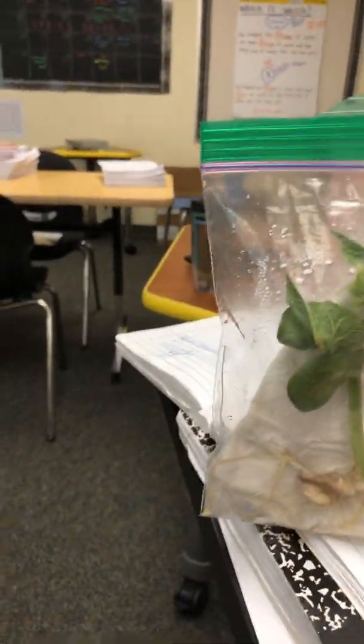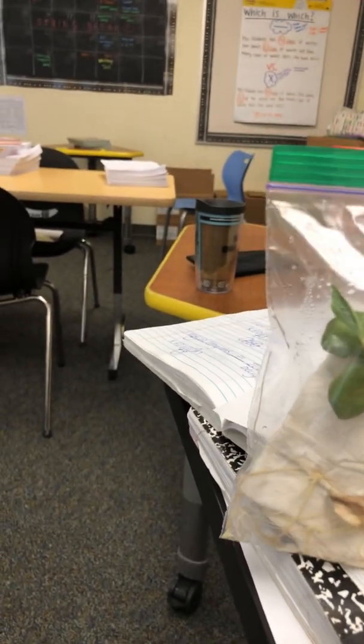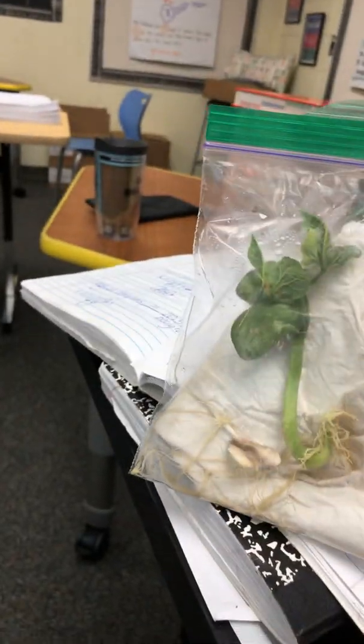So there is water inside the bag. It's condensation because the paper towel was wet. And as it's been hot over spring break, there's nowhere for the water to go. It's not going to be able to fully evaporate yet. So it just holds condensation, little tiny water droplets, and the plant uses that water to continue to grow.